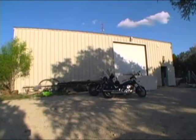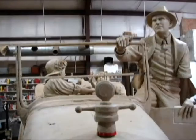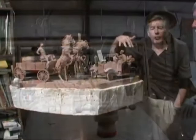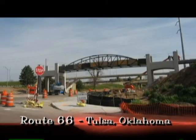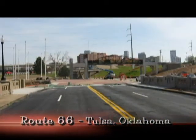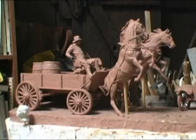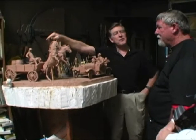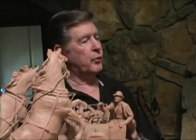At Bob's warehouse, he shared with us an incredible piece he is creating for Tulsa, Oklahoma. When finished, it will be an East meets West masterpiece. Government funds and grants are being provided to improve the national icon that winds through Tulsa, known as the Mother Road. Route 66 exists because of the efforts of Tulsan Cyrus Avery, who would not give up his vision for a highway across America. And today, Route 66 is considered a valuable piece of Americana and an international tourist draw. The piece that Bob is creating represents just that.